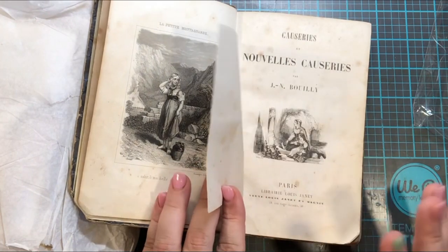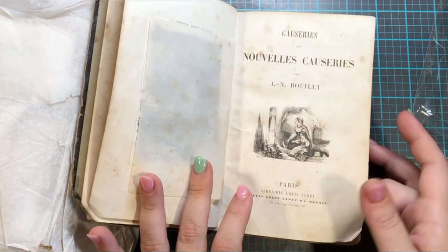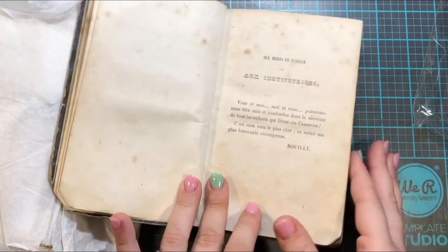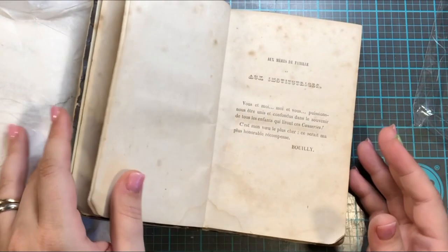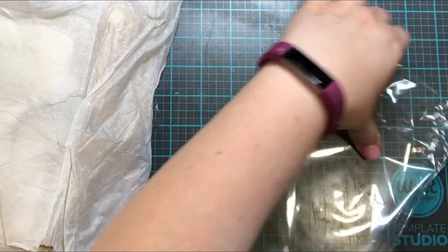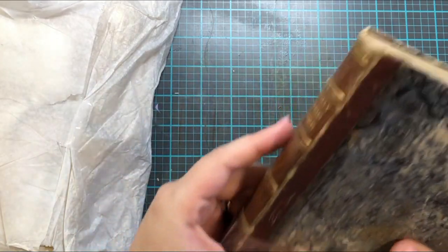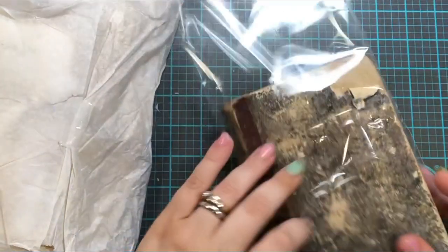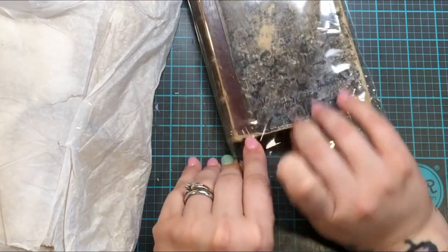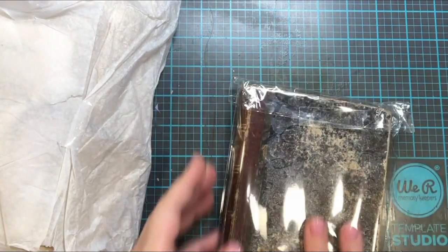There is not an actual copyright on this book. This was her research that dated it, but also if you just look at it, you can tell that it's really, really old. So there is the book that I got to add to my collection of antique books, because we all know I need more of those, right? All right, I'm just gonna set that back over there.